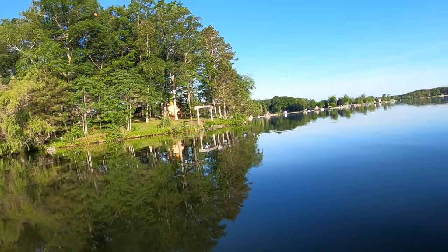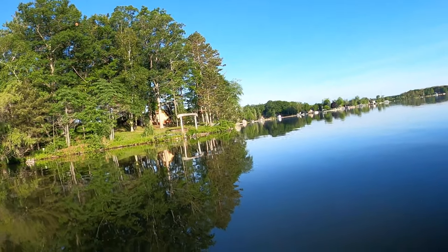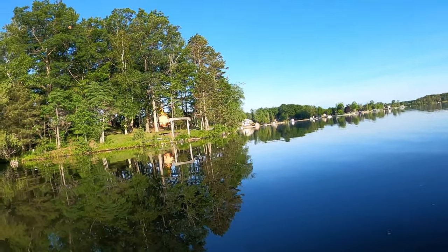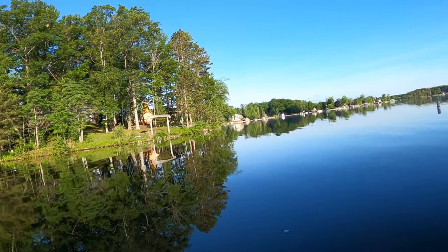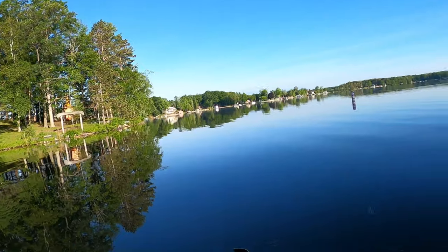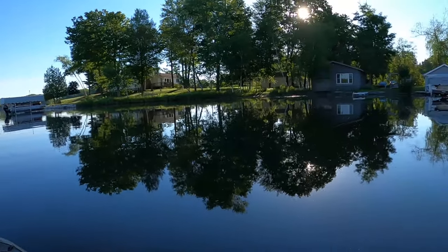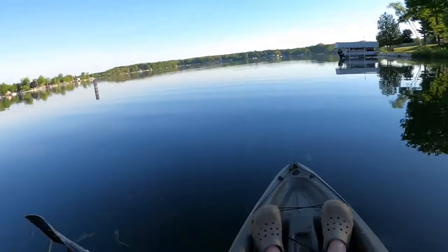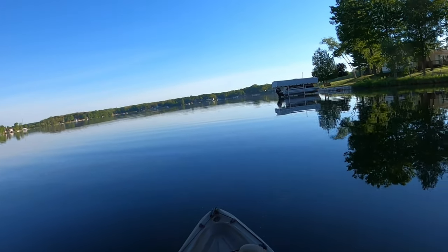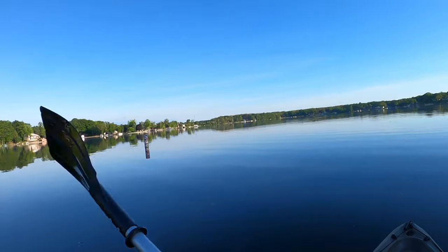Isn't that cool? It is cool. Right on their own personal island. Nice. What if they rent that out? They could rent it out. They could rent that out.